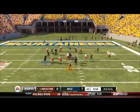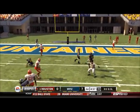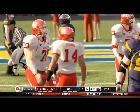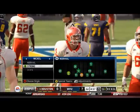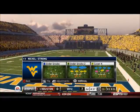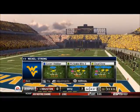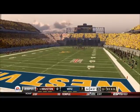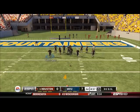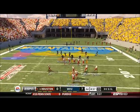Ball on the 13-yard line. Nearly intercepted. Wilson was the intended receiver on the play. That makes it third and goal. And this is the eighth play of the drive.